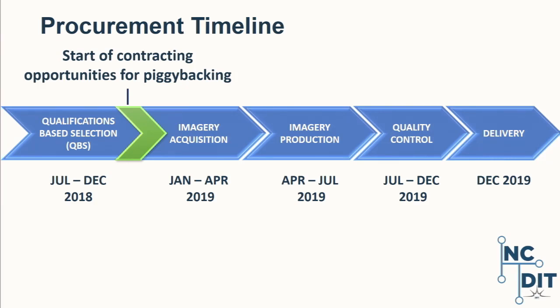As soon as we have the vendors under contract, we can release the names of who's flying where. So once we can release that, we do. It's typically around November. And then that's when you're able to talk to those vendors and price out the specific products you're needing. But really, it's doing the homework on the front end ahead of time.